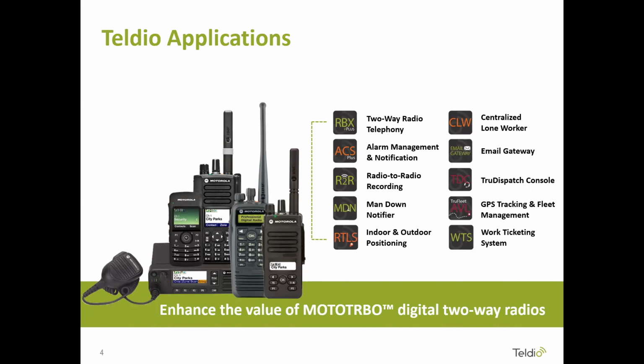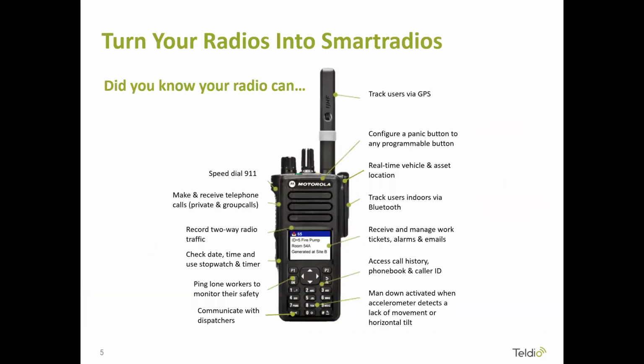Now, one way to look at it, instead of just looking at these squares, is to think about your radios as smart radios. I know there's a lot of competition out there from people with smartphones. It's important to explain to people all the different things they can do with their radios. This is a great graphic that shows you all of the different things that our applications can do with the MOTOTRBO radios.